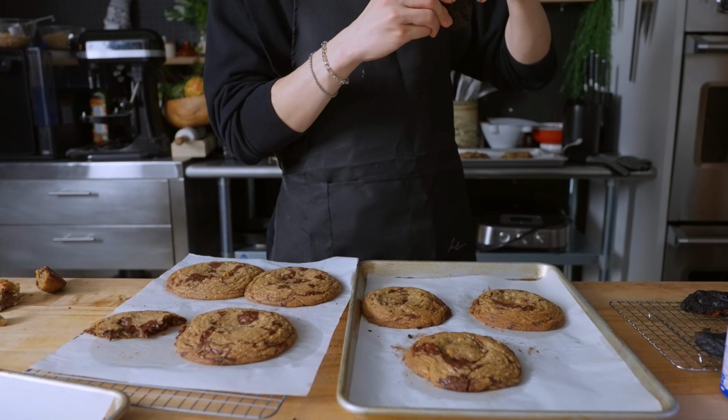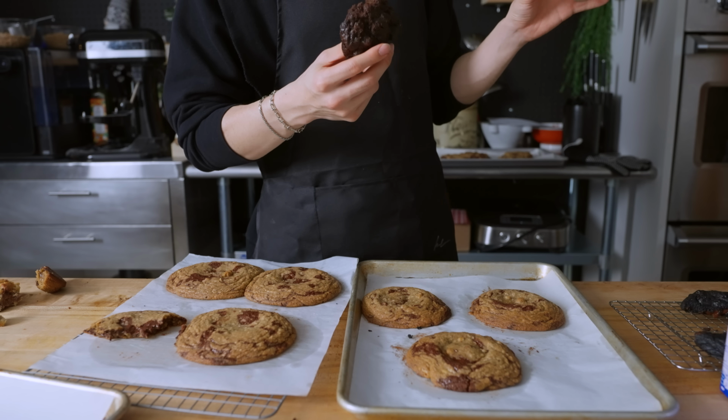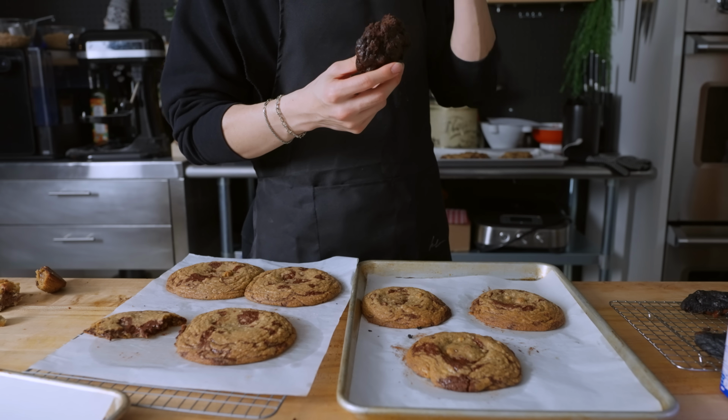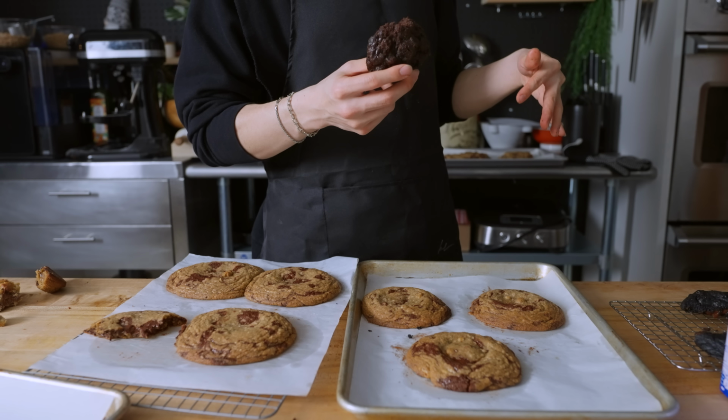Not a bad thing, just, it's maybe like a store-bought chocolate cake kind of flavor. But definitely a little bit closer on the attempt here in terms of texture and size. It has more of that shape that we want. And also a fun batch that I made off to the side.